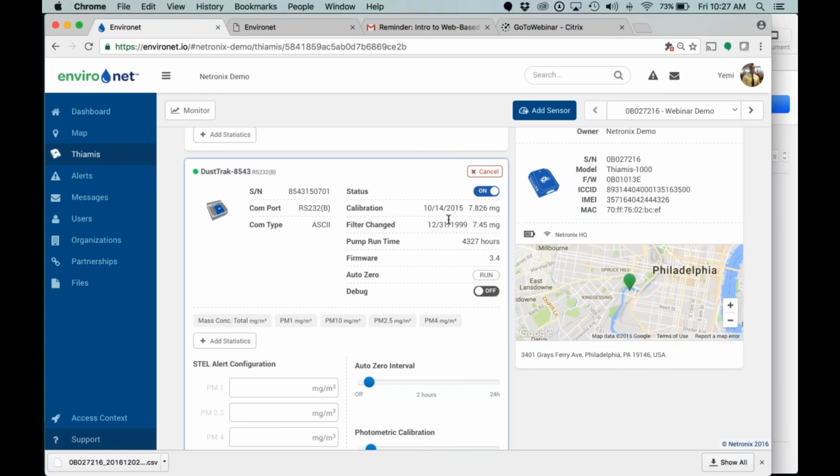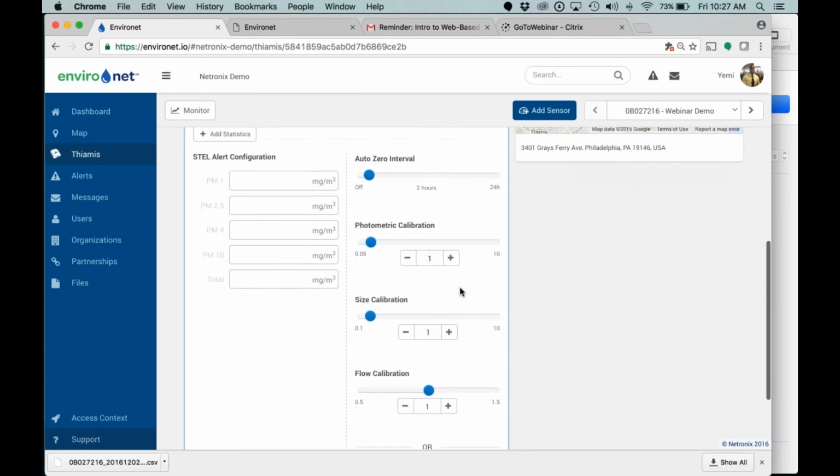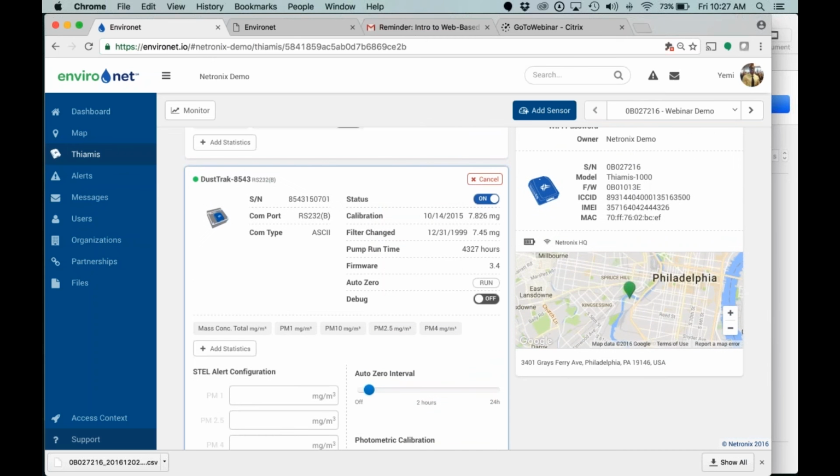So let's say something happens where the pump gets blocked and Environet tells me, okay, look, there's something impeding the pump, or something is going off, or if I know it's going to rain, I can just shut off the device from anywhere in the world. Not only that, I can scroll down here and see all these calibration settings that I can change at any time. So all of these settings that you would have to be in front of this device to do, I can now do from anywhere in the world. And that's the true meaning of IoT.